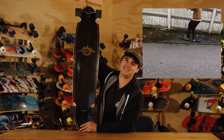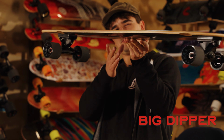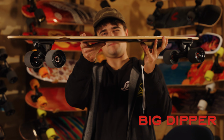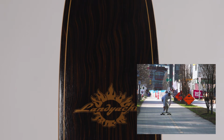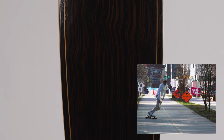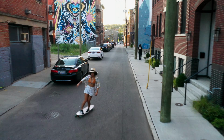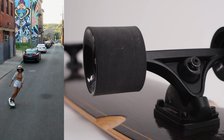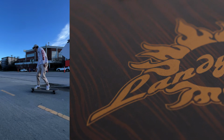Now, let's look at one of the biggest boards in our lineup, the Big Dipper. This flexi pintail is really long and wide, offering a smooth flowing ride that feels effortless. Its 7-ply maple construction gives it a responsive flex that makes it incredibly smooth when riding on rough pavement. Perfect for carving big turns, dancing, or cruising in style. Paired with 155mm Gen 6 trucks and 70mm Supremes, it combines tight turning with grip and effortless sliding.